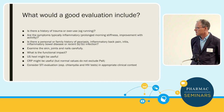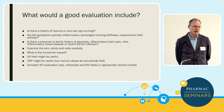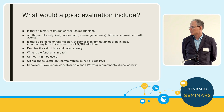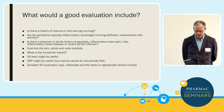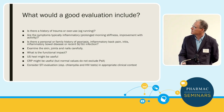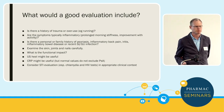And I've mentioned sexually transmitted infection evaluation in the right kind of clinical context. You might want to think about chlamydia, which can often be silent in men particularly, or HIV. So, okay. Any questions about the evaluation stage?